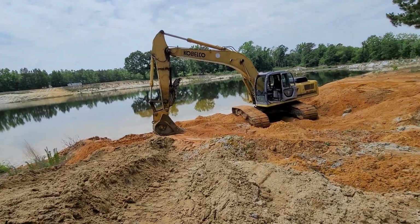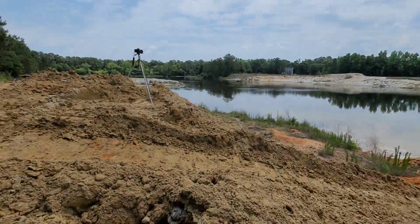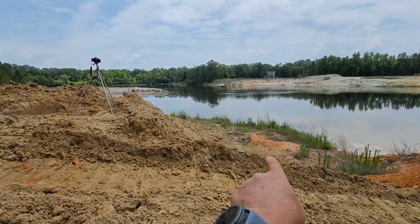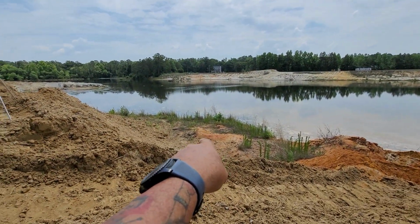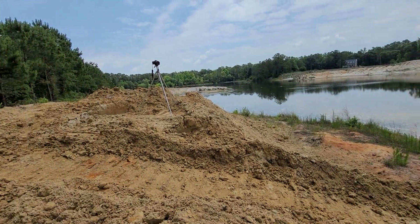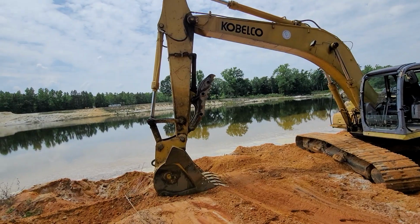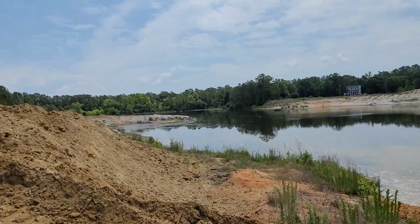And like I said, I probably brought too much dirt. So I'm going to have to move some of this back that way, because I'm still going to dig up what's here. I'd rather move it 20 feet than have to bring it all the way from Goose Island. They're still out there for now.